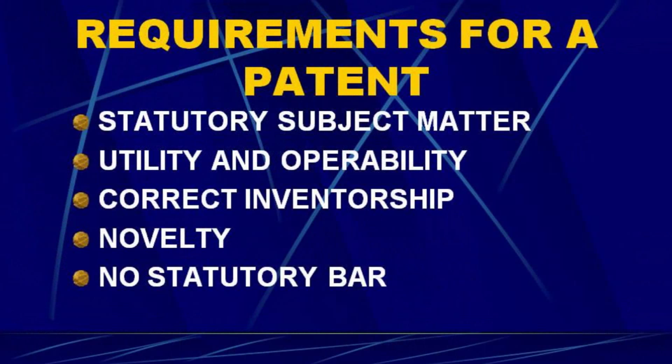No statutory bar. This has nothing to do with drinking. It's called statutory bar because there's a bar against getting a patent that's in the patent statute. And basically it says if your invention has been publicly known or on sale for more than 1 year before you file your application, you're out of luck. It's too late. And notice I said on sale, not sold.